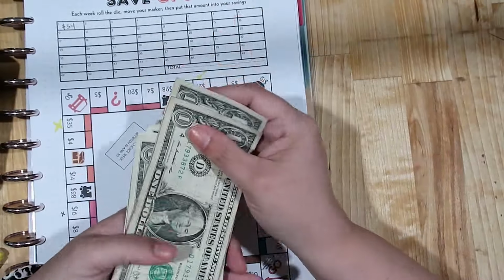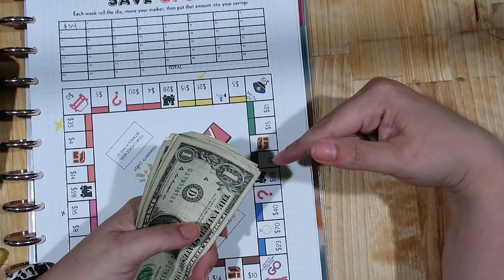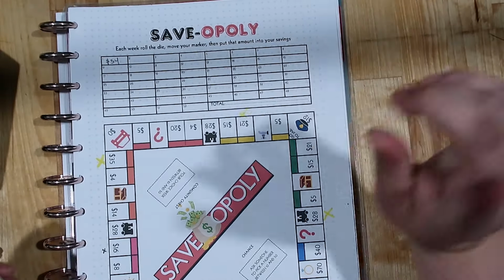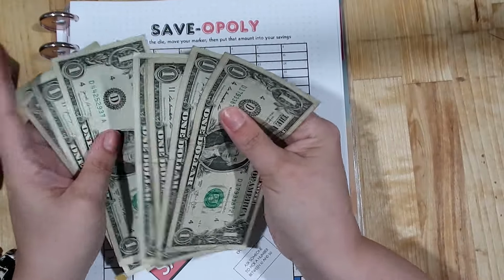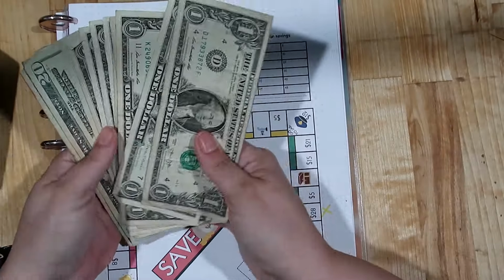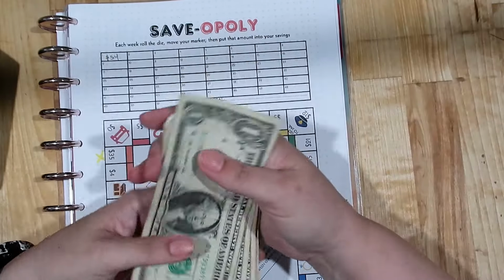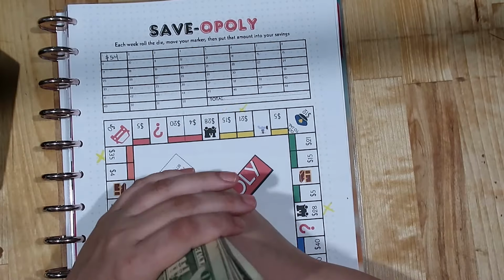Really quickly, I want to count up what I've got left here because we still have a couple of weeks left in June, and I want to continue to do these savings challenges once a week. So what do we have left? 20, 40, 60, 1, 2, 3, 4, 5, 6, 7, 8, 9. So we have $69 left, which will probably get us through next week. But if we want to do this again the following week, we're going to need more money. So you may see me add more money to this stack again next week. I just got to figure out where it's going to come from.